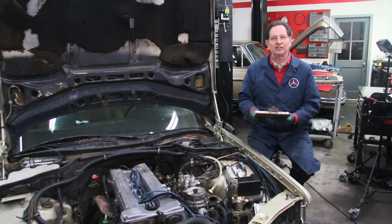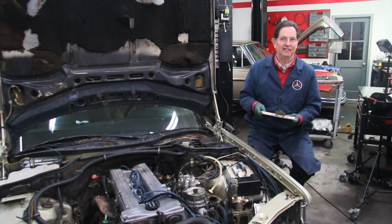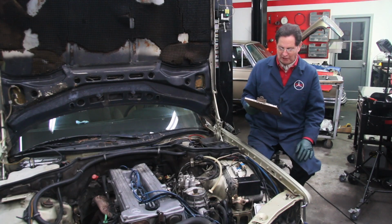It also quiets the engine down. You know, these M110 6-cylinder engines tend to be a little noisy on the top end, and having a nice hood pad will kind of quiet that down as you're cruising down the freeway.